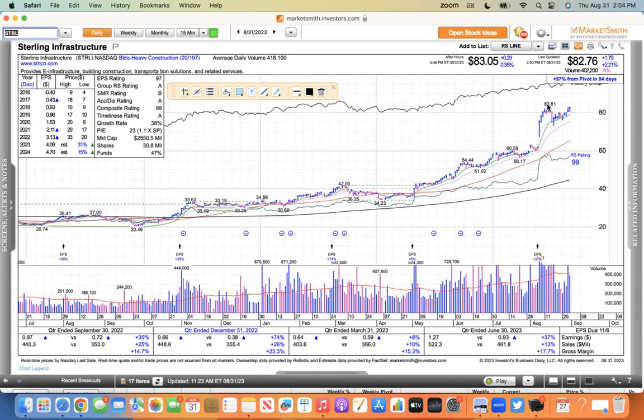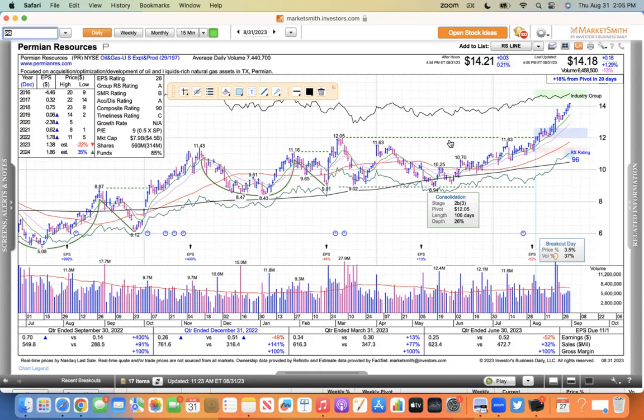But yeah, I do not like to chase the ramp higher. I like to wait for the pullback. And that takes a little bit of discipline because you're watching the stock go up every day. But you got to know that there's going to be a pullback because there's going to be people taking profits, and that stands to reason, right? Another one that I purchased, oil and gas stock, is PR.